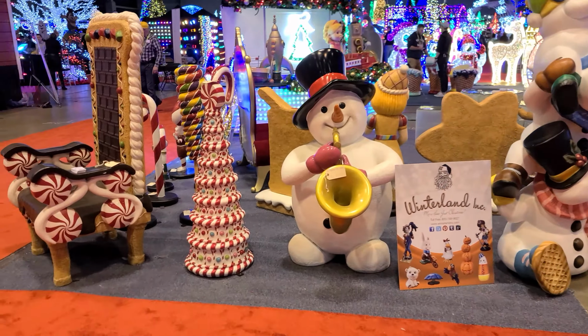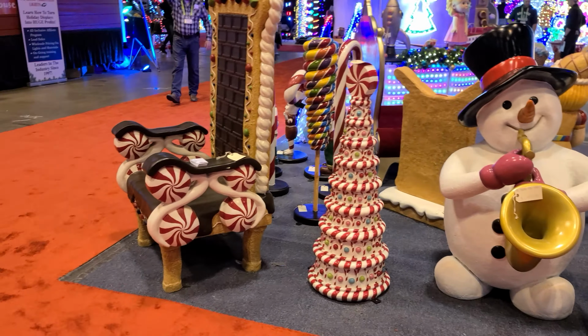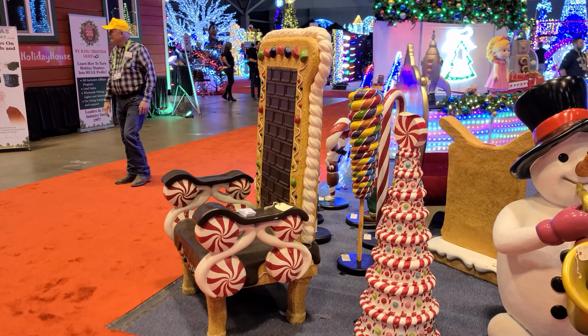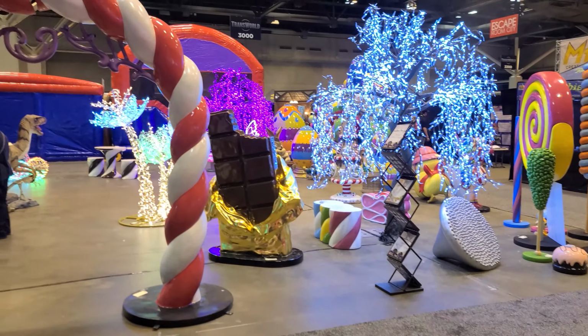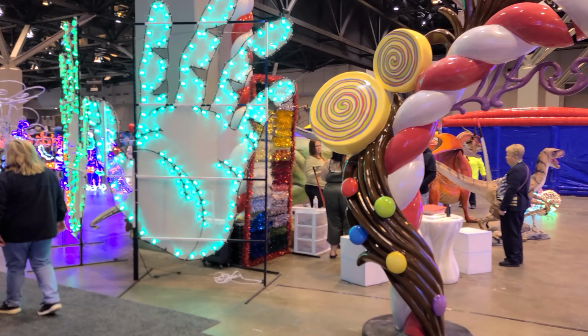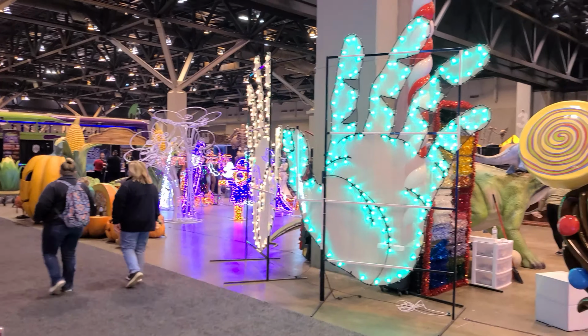Look at these guys. Aren't they adorable? I need that throne for my house. That is where I need to sit. Just kind of the in-between over here. We have the Christmas setup. Feeds into a little bit of the trick-or-treating lighting over there for the Christmas-themed haunts.